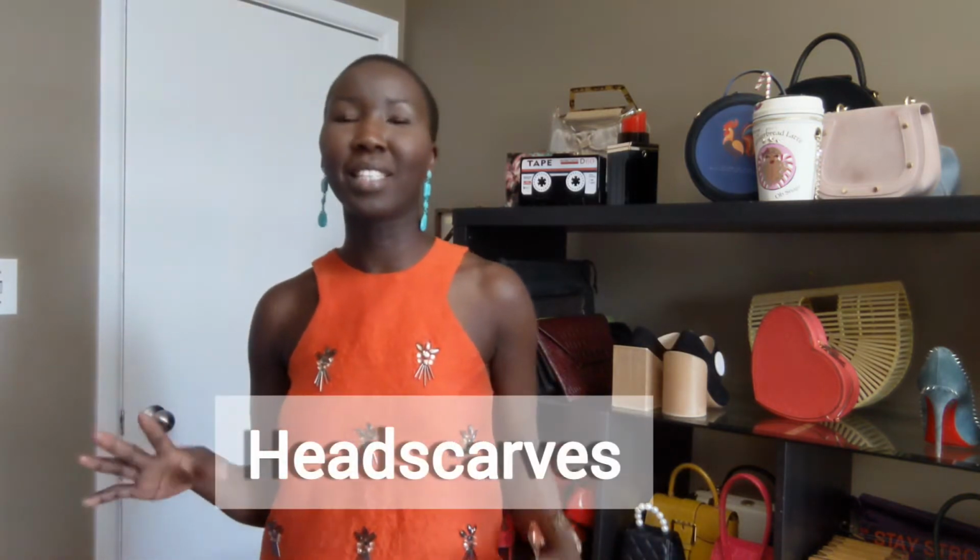First things first, when it comes to head accessories, I know for the last couple of seasons it's been that chunky headband that came in so many different materials and styles. Now that is out. We are into headscarves, just square ones. You fold it in half and then you just tie it on your head, and that's it. So easy, very simple. You can wear that with anything you want, from shorts all the way to dresses.